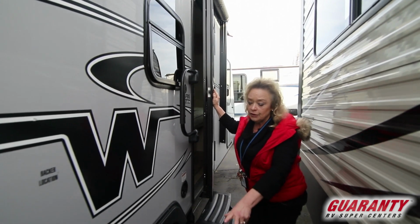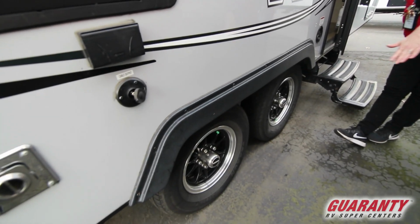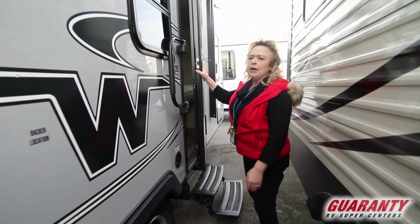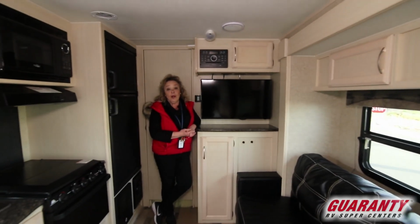It's a 21-foot trailer. You see that you've got dual axles here, very well vented tires to keep the brakes nice and cool. All your services are on this side. It's just a great layout. And this grab handle makes it super nice to get in and out. We are 7.5 feet wide here.